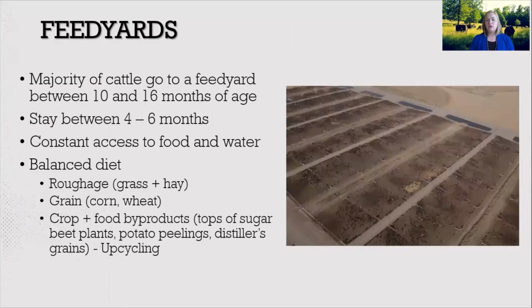Once cattle are weaned from their mothers, they continue to grow on grass at the stocker or backgrounder. They're then moved to the feed yard or the feed lot. The majority of cattle are going to head to a feed yard or feed lot between 10 and 16 months of age, and they're going to stay there between 4 to 6 months, typically somewhere in that 60 to 90 day window. Within the feed yard, they have constant access to food and water.